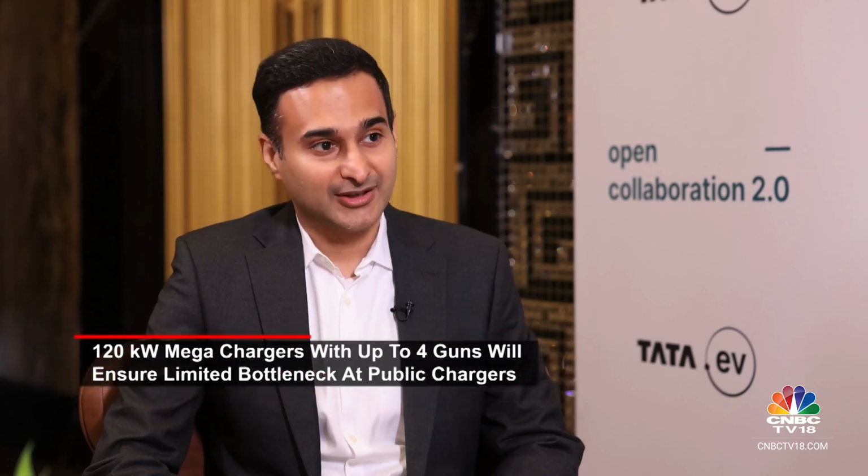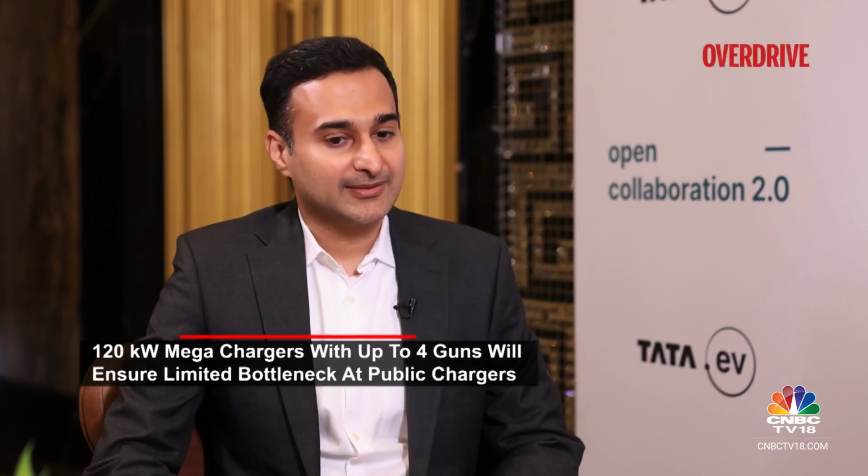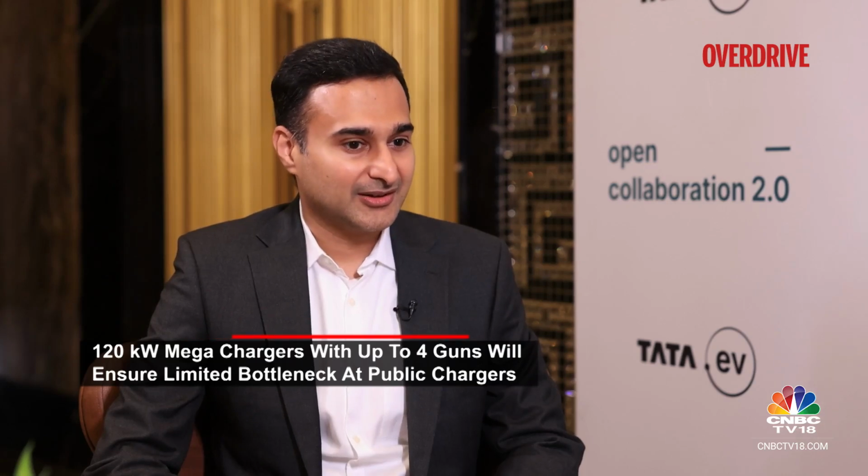The second one is we are creating the Tata.ev mega chargers. Now, these chargers will have capacity of 120 kilowatt and up to 4 guns. So which basically means that 4 cars can charge at any given time. So this will also enable EV owners to be able to find a spare charging gun as well as a parking spot to be able to charge without having to worry about being stuck in line.